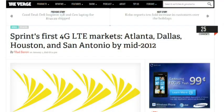And finally, Sprint's first 4G LTE markets, Atlanta, Dallas, Houston, and San Antonio, are coming by mid-2012. LTE, it's really the thing to do this year.